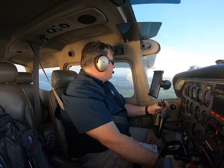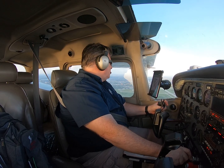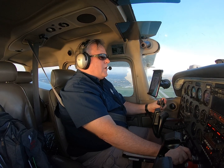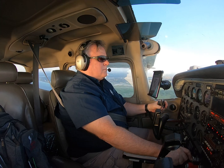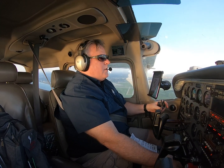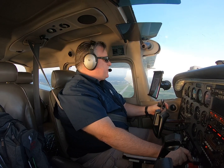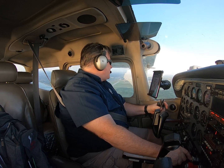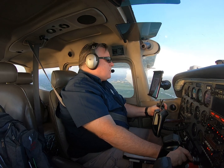Venice traffic, Archer 4098 Quebec on the upwind, runway 31. We'll be turning left for a northbound departure. Have a good flight. Thanks, Skyhawk, you too. All right, so trim her out right here like this is good. We'll pull her back to about 2,000 RPM, get my airspeed down. Let it decrease here, start to bring it down to about 1,700 or so, let the nose drop.